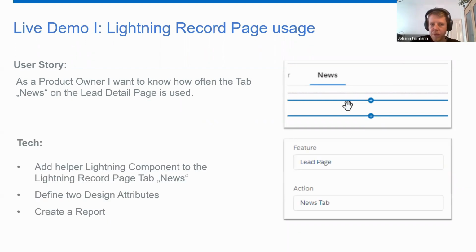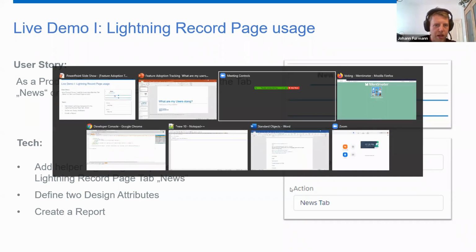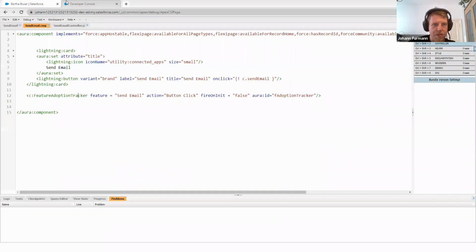Easy. I add a super small helper Lightning component to the Lightning record page tab, news. I give it 2 design attributes, feature and action, and I create a report. That's it. Should take less than 3 minutes. Good. Less than 3 minutes, I promised.